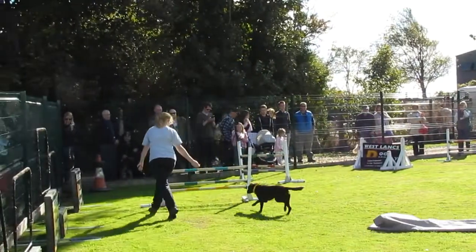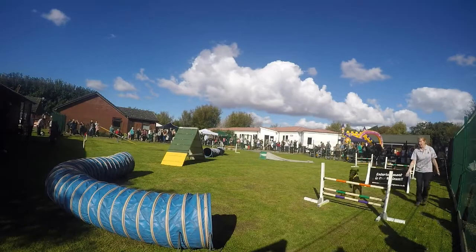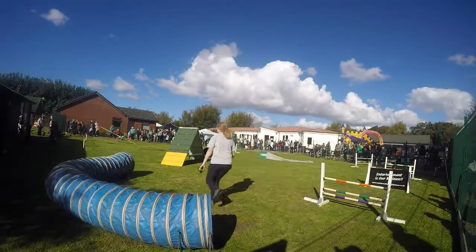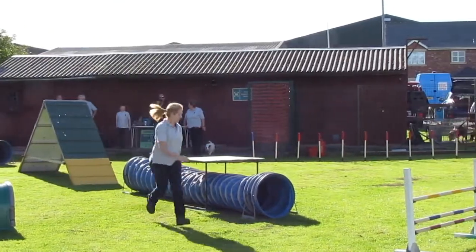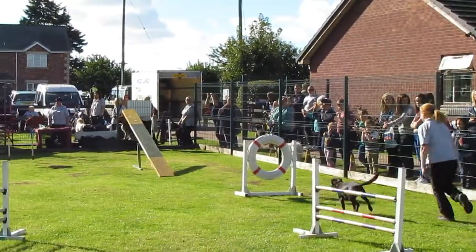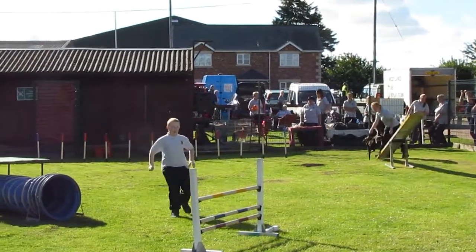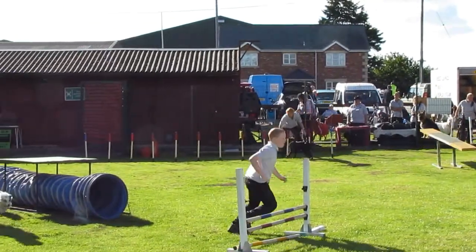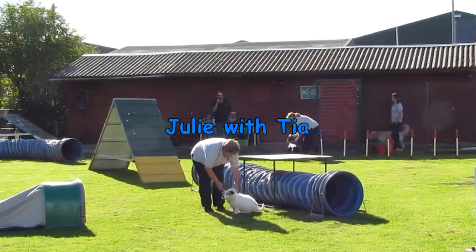Once again, this is Sue and Betty. And he once again is a Labrador Cross Spaniel. Very easily indeed over that big A-frame. It's nice to have some sunshine in October, isn't it? Once again through the weaving frame there. Very happy dog indeed. Give a round of applause, Sue and Betty!